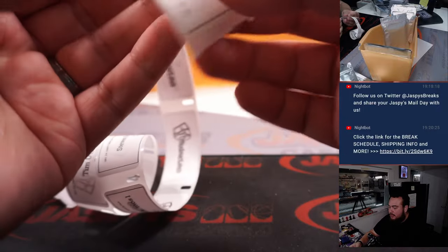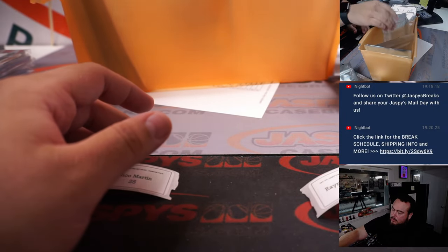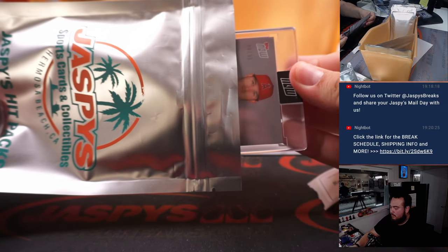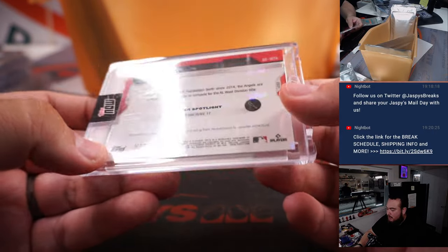Alrighty, guys. Not too many left, guys. Nico, number 25 coming up. Here we go. And we have a Mike Trout Topps Now autograph, 98 out of 99. There you go, man.